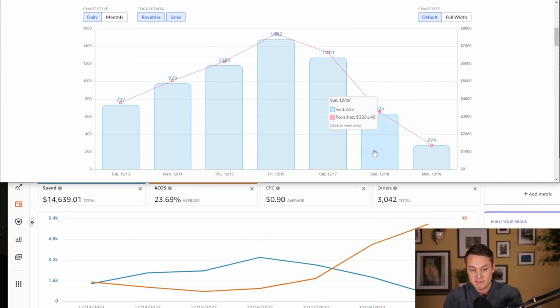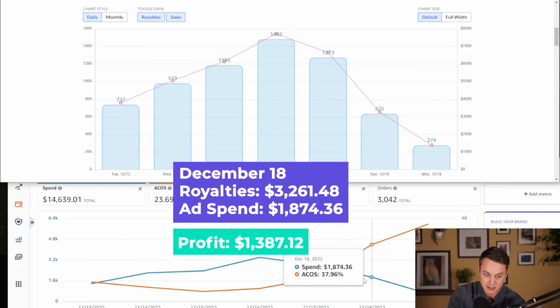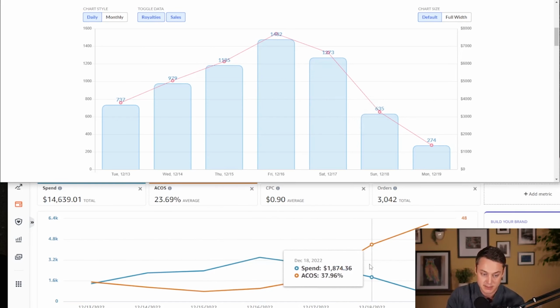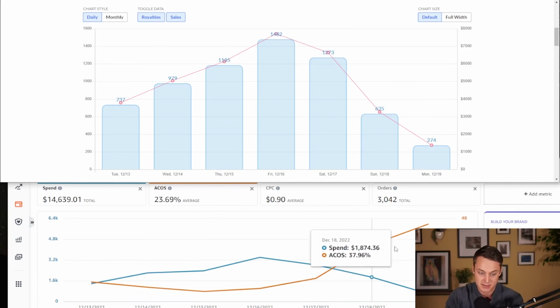And then Friday we took an even bigger dip, $3,200 in royalties and $1,800 in spend. You can see the ACoS really started to go up at that point too. Once we hit Saturday, it was on a nice downward trend, went up a little bit on Saturday, and then through Sunday and Monday it just kept increasing.